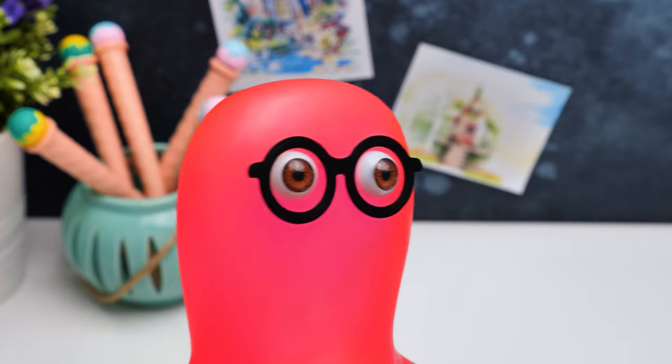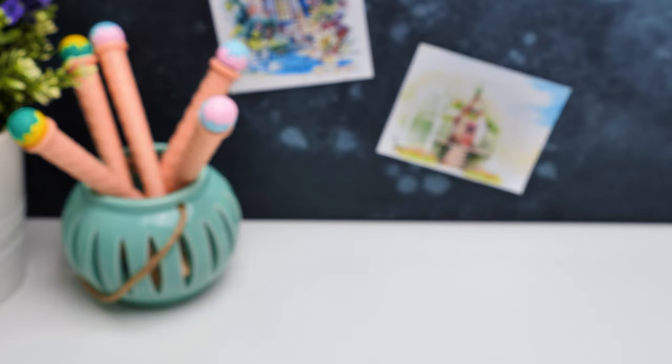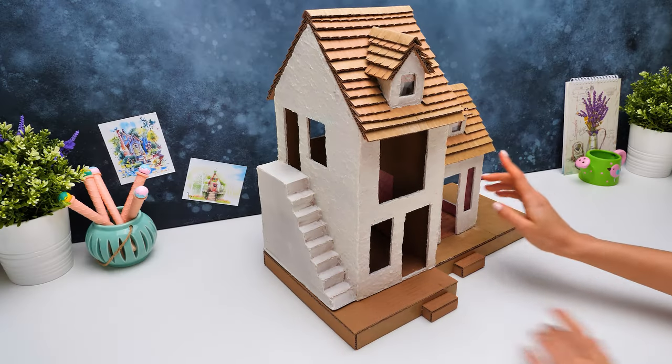Hold on with the film. Let's finish our house first. I was dreaming, Susie. I was dreaming. Guys, check out how good the paste looks on our house.